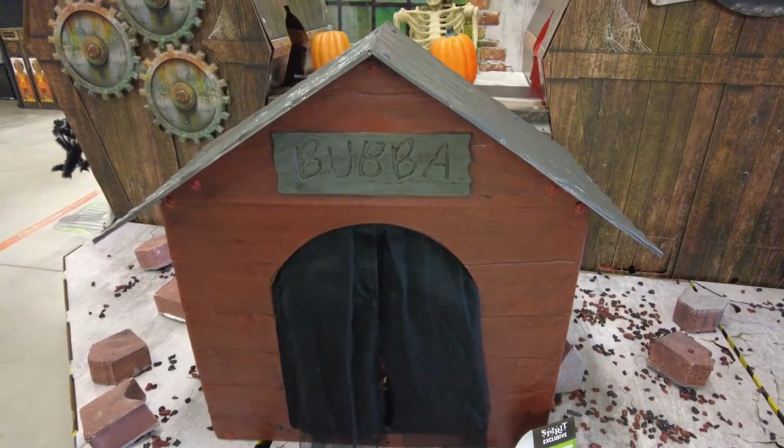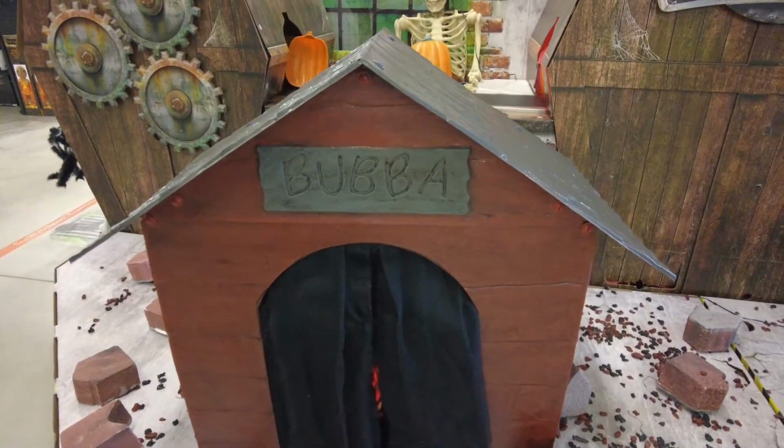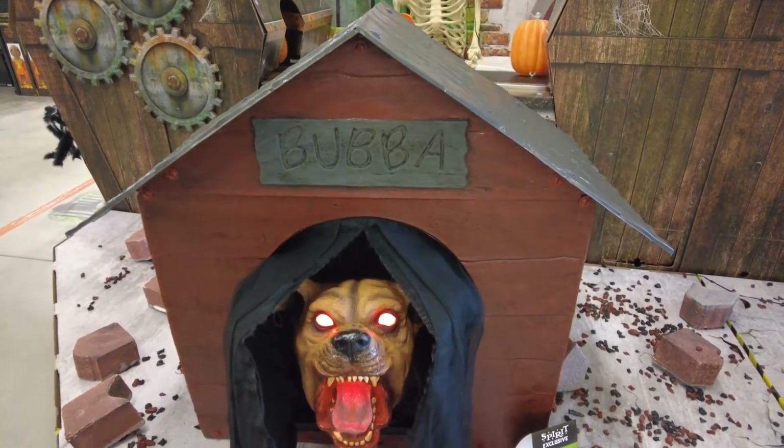Right over here is a doghouse. It says Bubba. Let's see if Bubba's in the... There he is.